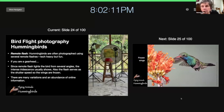Often hummingbirds are shot with this very high-tech setup. This is called remote flash. It's often done in workshops because setting it up yourself is a real pain. You have to have a lot of light stands and a lot of equipment. And if you're a gearhead, you'll love it. It's tech heavy, but it is a lot of fun.